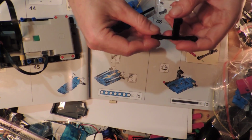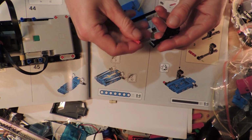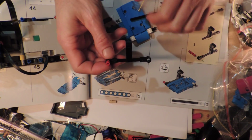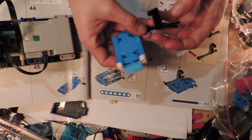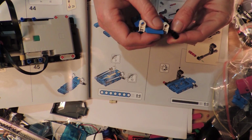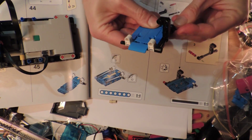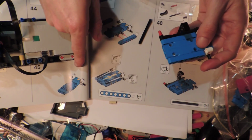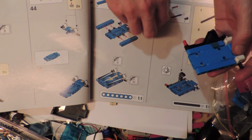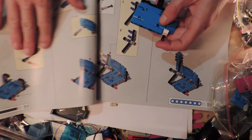So, alright, we're making this thing here, which I don't really understand what it's meant to be, but it's interesting enough. So that can go there, and then it goes onto, oh okay, that makes sense. I kind of feel like this bit here is just going to be some unexciting cover bit. I just want the wheels. I can't put the wheels on because I've lost two of the wheels. But what is the seat? Is it the seat? It must be some kind of seat.